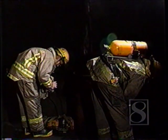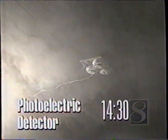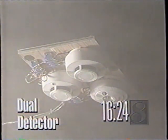Within minutes, a steady stream of smoke starts building below the ceiling. The toxic cloud gets thicker and thicker. By now, firefighters put on their oxygen masks. Moments later, the room starts filling with smoke. 14 minutes after we start the soldering iron, we get our first warning from the photoelectric detector. Just under 2 minutes after that, the dual detector goes off.